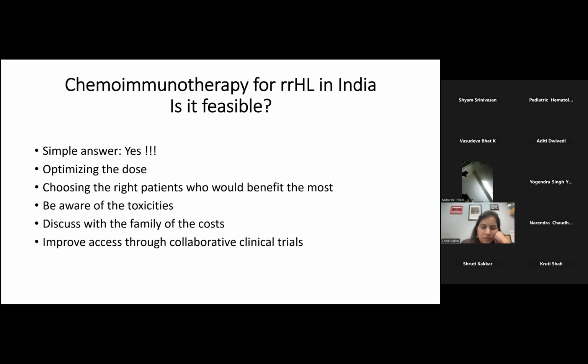I don't think we have enough data of using these drugs in an Indian setting. I think that is what the prospective registry, which the INFOC group is floating, would probably capture. So it is important to be aware of these toxicities. Of course, we need to discuss with the family the costs and the benefits of using chemoimmunotherapy. The best way would probably be to improve access through collaborative clinical trials.